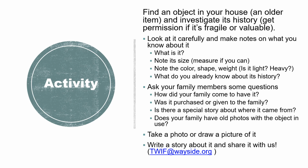And then go and ask family members some questions about the object. How did your family come to have it? Was it purchased or given to the family? Is there a special story about where it came from? Do you have some old photos with the object in use that you can include in your documentation?